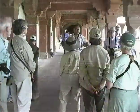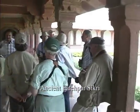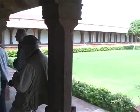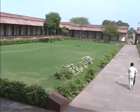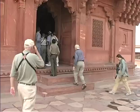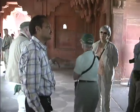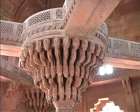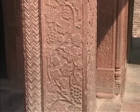This is the Diwan-i-Aam, known as the public audience hall. If you want to describe this building in plain and simple words, people came here for justice, and justice was dispensed from here. Like nowadays we have the Supreme Court. Then they announced the decisions.